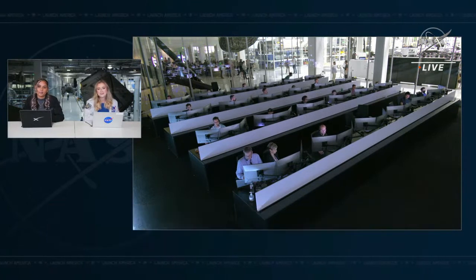And their journey home began earlier today, October 14th, when they closed the hatch to Dragon and undocked from the International Space Station at 9:05 a.m. Pacific time. After four successful departure burns and a phasing burn to line up their orbit, Kjell, Bob, Jessica, and Samantha rested for a few hours before waking up to prepare for re-entry this morning.